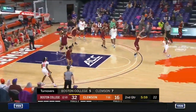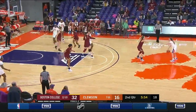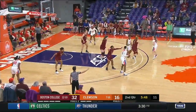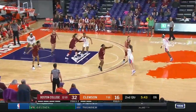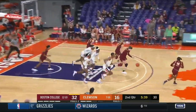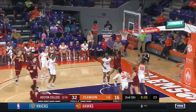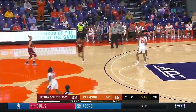BC 24-10 in points in the paint, a big reason why they doubled up the Tigers here, 32-16, with just under 6 to play before the half. Thomas gives it to Spray. Shot clock coming up on 5. Spray sits back. And Guy taking it off the floor, and look at her running the break. Left wing for Schwartz. The lid remains on. Banks can't get the shot to fall, and Bennett has the Clemson rebound.